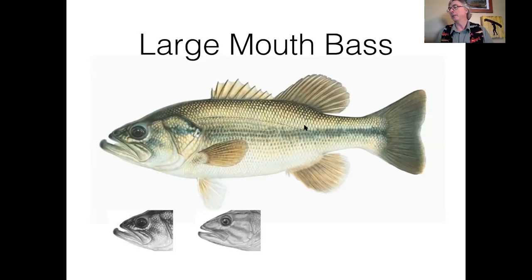They have what would be a horizontal black line along the back. And also it's the habitat. There's another name for them called black bass, but anyway, largemouth bass like warmer water than smallmouth bass. They are in more weedy areas, more shallow water.